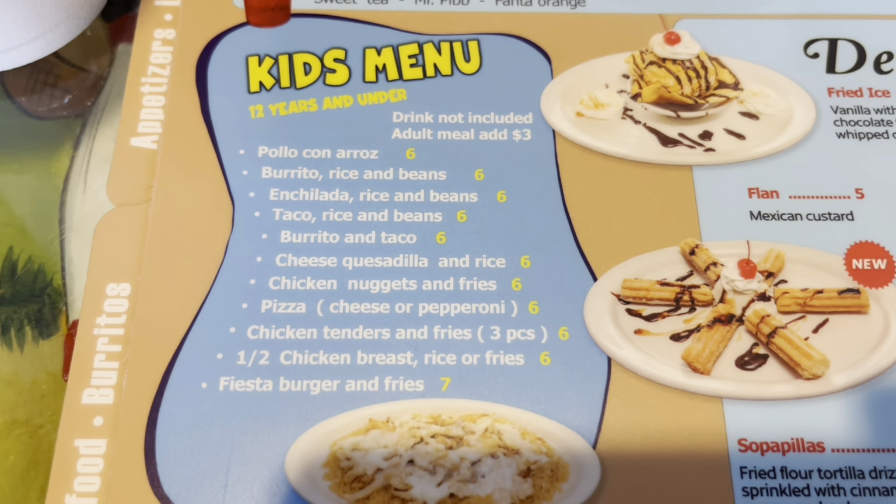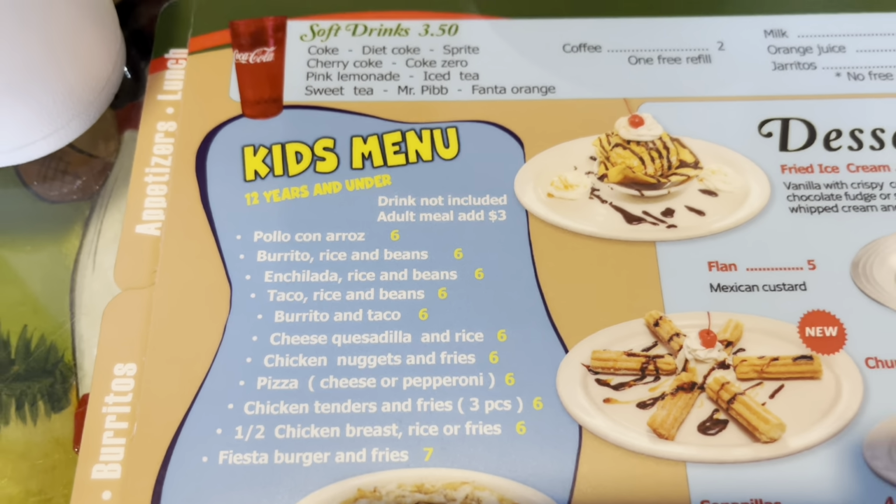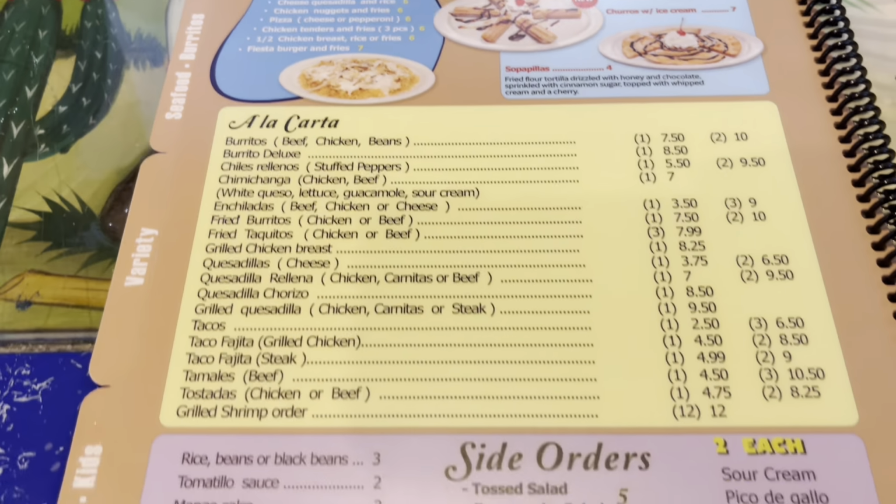I think we might get the half chicken breast, rice, or fries. No, they just had that this week, didn't they? All we've been eating is chicken and quesadillas. Do you want a lemon in your water?